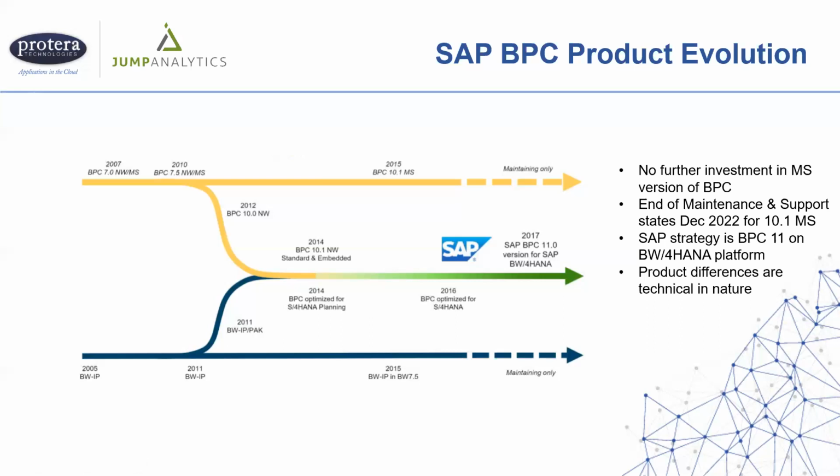They've been known to do that in the past, and I'd be missing an important piece if I was to suggest that SAP was going to leave their customers high and dry without a supported application. That would not be the case. However, clients do see the need to take advantage of the latest platform, the go-forward solution, which is BPC 11, and take advantage of any of the innovations with that platform. And I'll talk about the innovations with BPC 11 in just a moment.